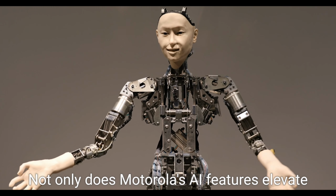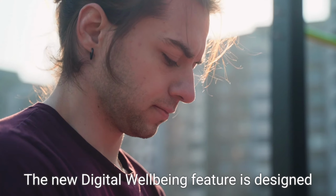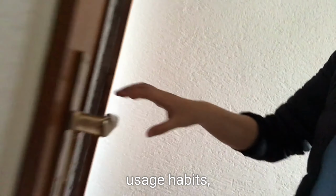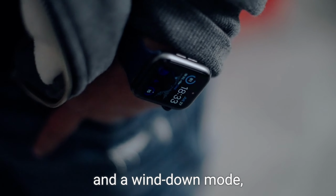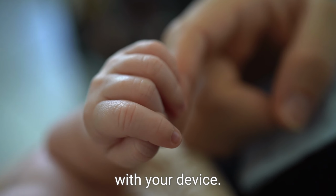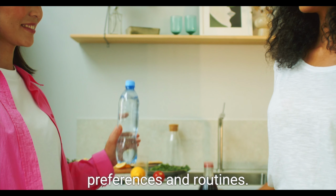Not only do Motorola's AI features elevate your smartphone experience, but they also prioritize your digital well-being. The new digital well-being feature is designed to provide you with insights into your smartphone usage habits, ensuring a healthy balance between your digital and personal life. With features like app timers, notification management, and a wind-down mode, Motorola helps you maintain a healthy relationship with your device.